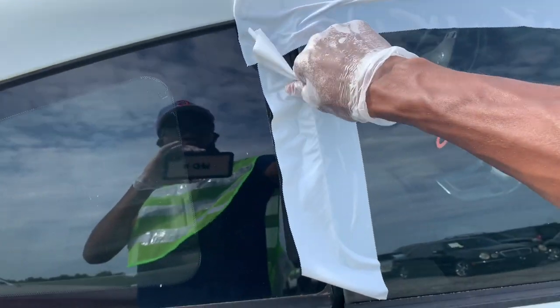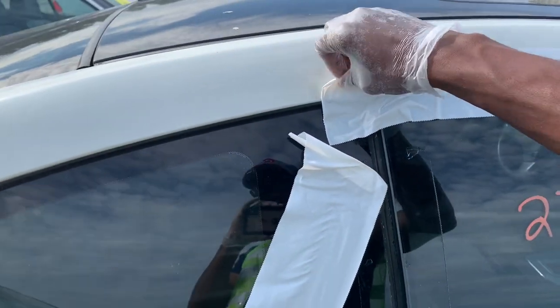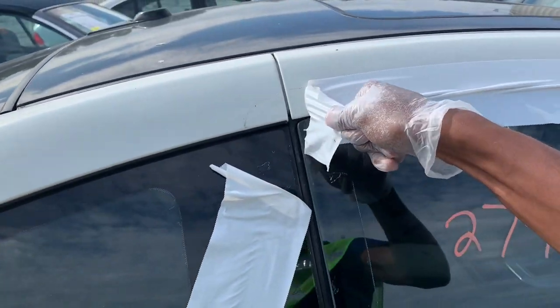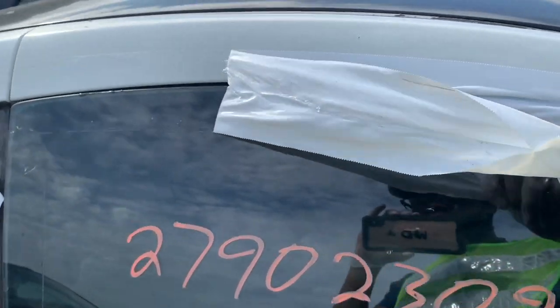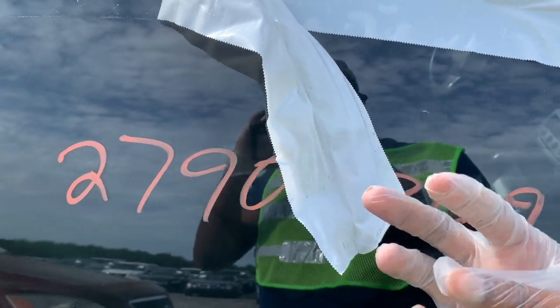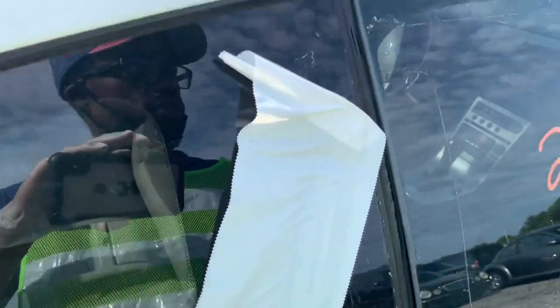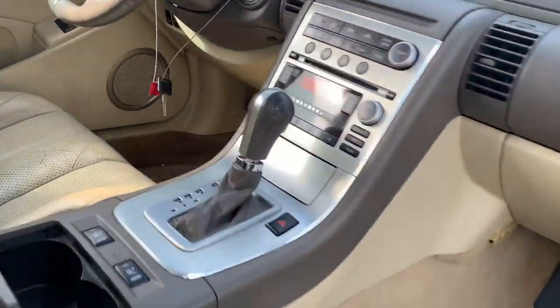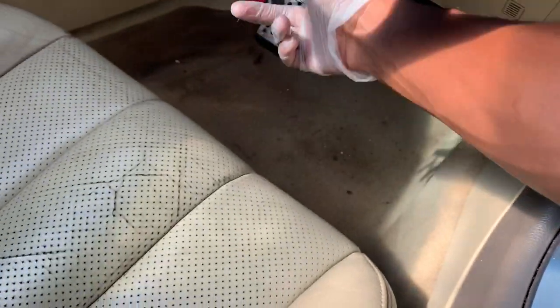We're gonna have to tear some of this off. This looks like the easier part to get into. We're just gonna have to put it back. It's a shame we gotta mess all that up just to get in the car. I messed up my glove already. Now I'm stuck on the glove. Look at my glove.